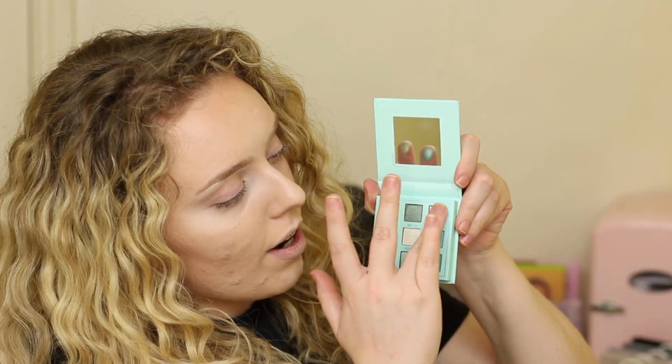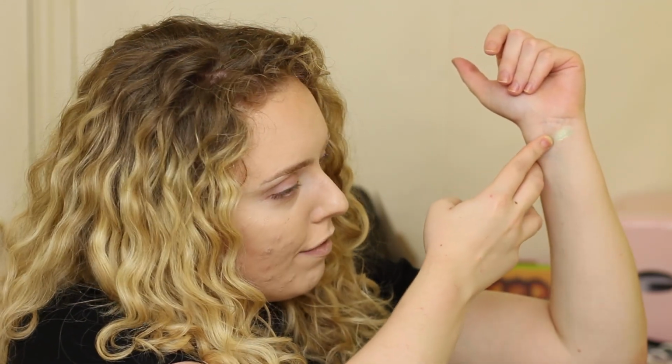I am kind of struggling to get my fingers in there. I don't have particularly big fingers or anything. If you have even slightly big hands and you're trying to swatch this palette, you might actually genuinely struggle. So let's get started. The first shade is Fresh AF.